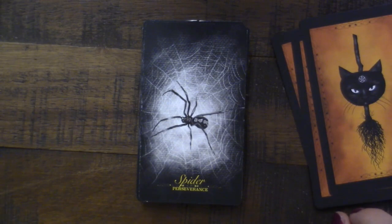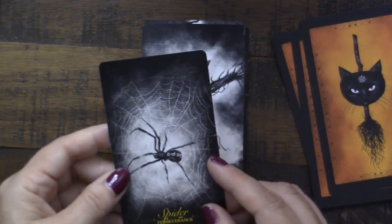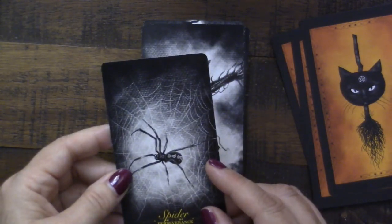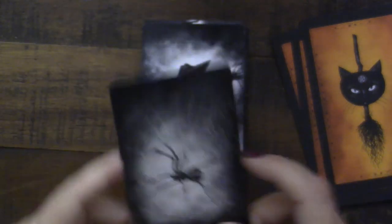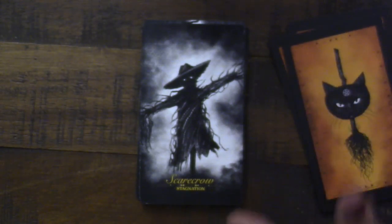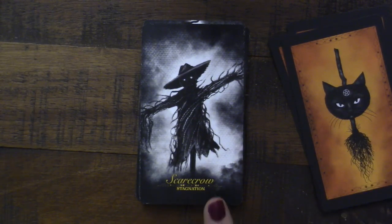Spider for perseverance. For me, this is about creation as well, and you need perseverance to create, to be meticulous, to build your web, to then have the patience to sit there and wait for your prey to stumble into it. So there's so many things that you can do with spider energy, and it's a gorgeous image. And I don't know if you can see, it's got beautiful symbols on the back. I do love spiders. Again, I kind of want them to stay in their own space and not jump in my face, but I do love spiders.